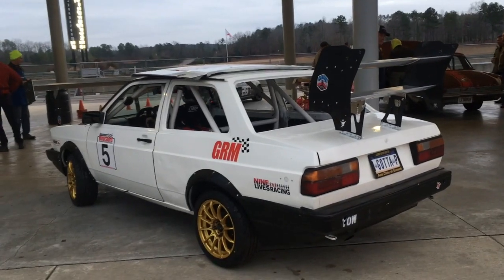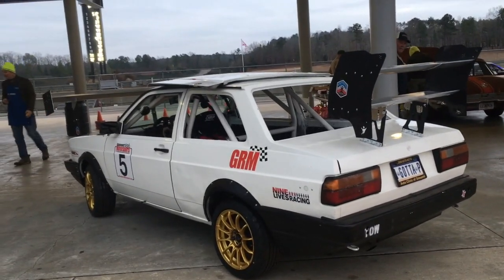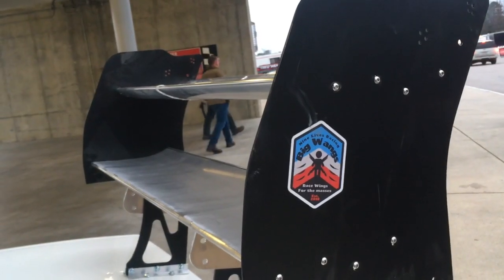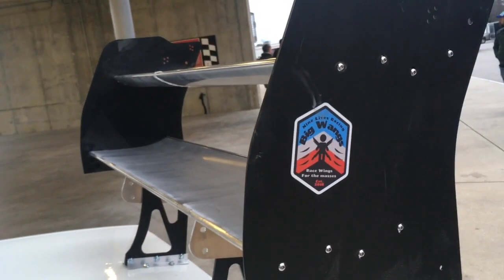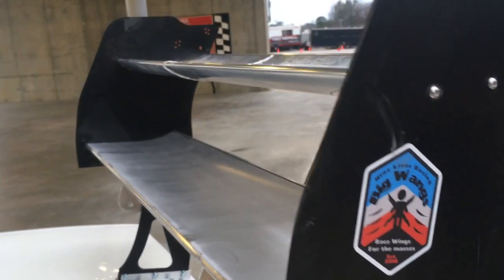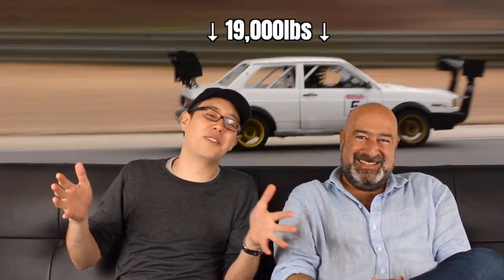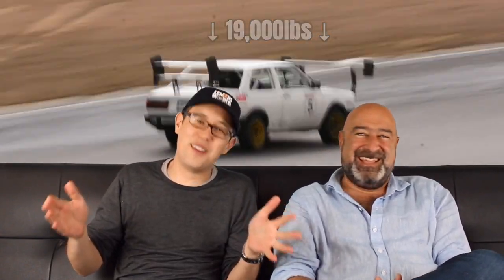They didn't like the way the Volkswagen Fox looked as it sat, so what they did was they went to a race car wing shop, which incidentally is run by Judge Eric's former Lemons teammate, so you know that the parts are going to be quality. Pure quality, baby. They put a humongous wing on the back, they put a humongous wing on the front. This thing was generating 19,000 pounds of downforce at 52 miles an hour.